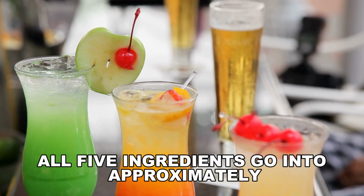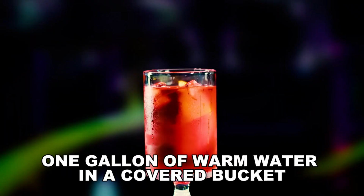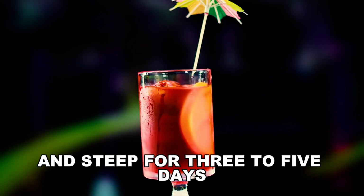All 5 ingredients go into approximately 1 gallon of warm water in a covered bucket and steep for 3 to 5 days.